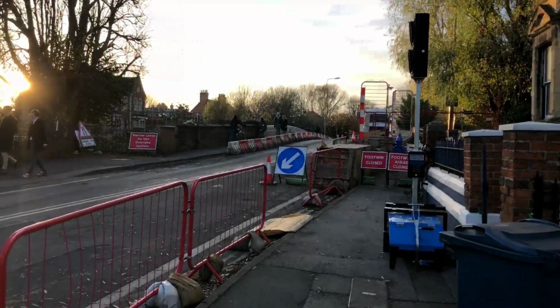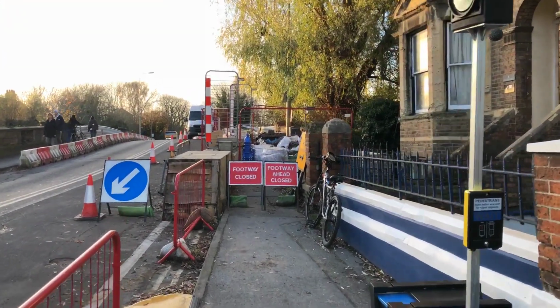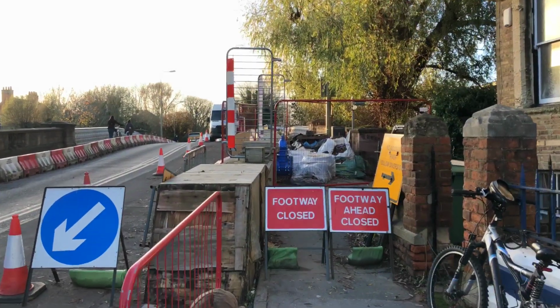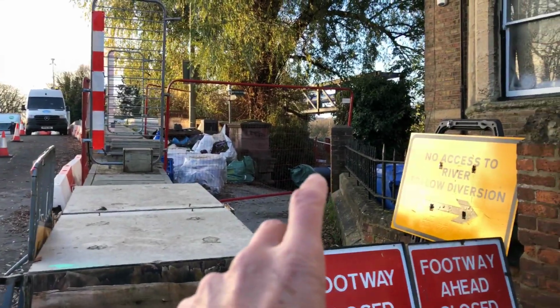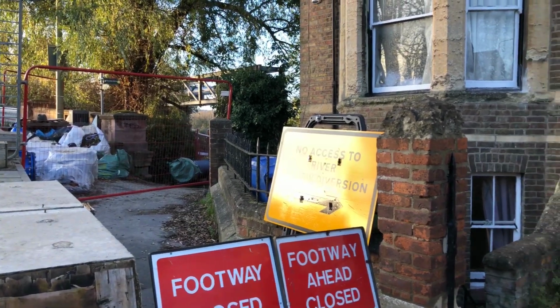This is Thames Water's part of the mess, and that's why I couldn't go down alongside the river to get onto Botley Road. Normally I'd be able to come off the path here. See, no access to river.